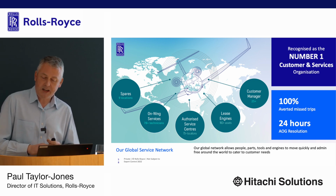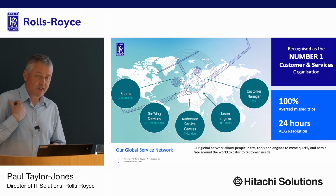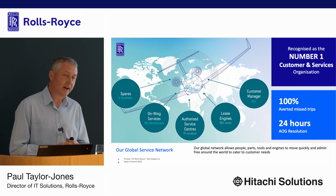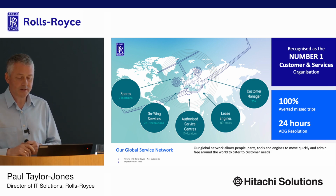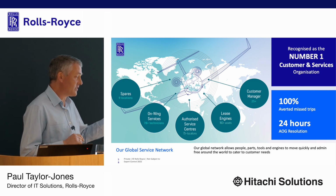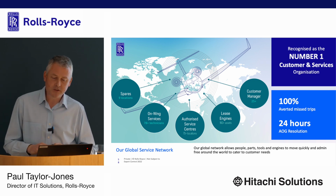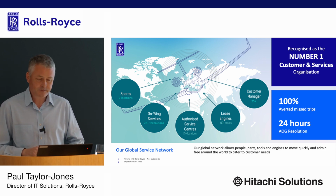So we have spares in 9 locations across the world. I have to also point out these aircraft can land in 500 more airports than the normal jump jets or normal aircraft. So quite substantial. We have to be able to move things around quite quickly. We've also got 78 on-call, on-wing technicians, 75 authorised service centres, and we've got 160 engines positioned around the world that we can move around at any one time to do that, supported by 25 customer managers.